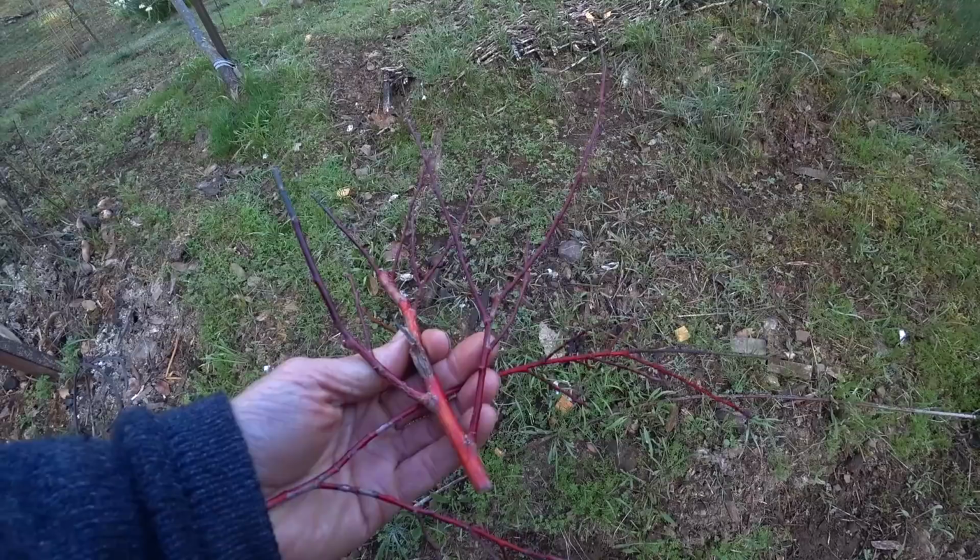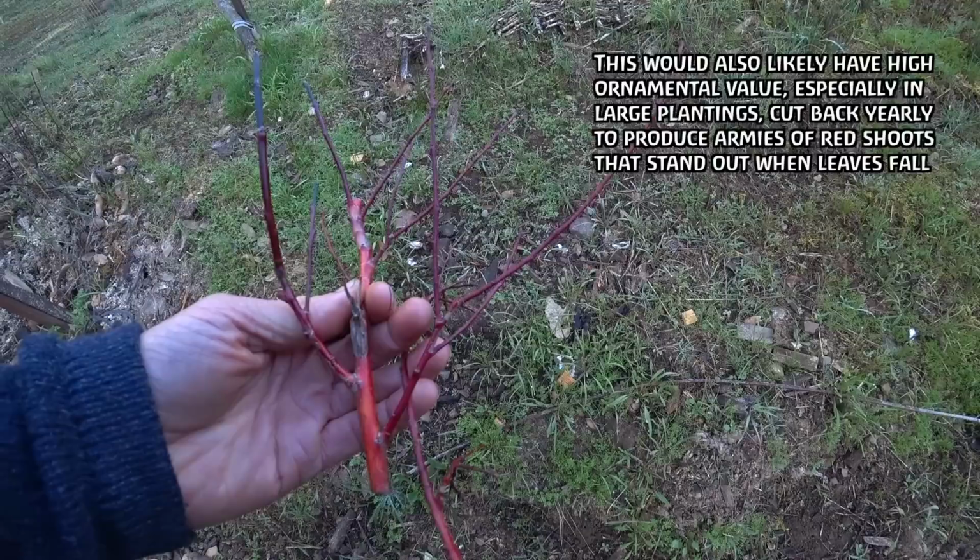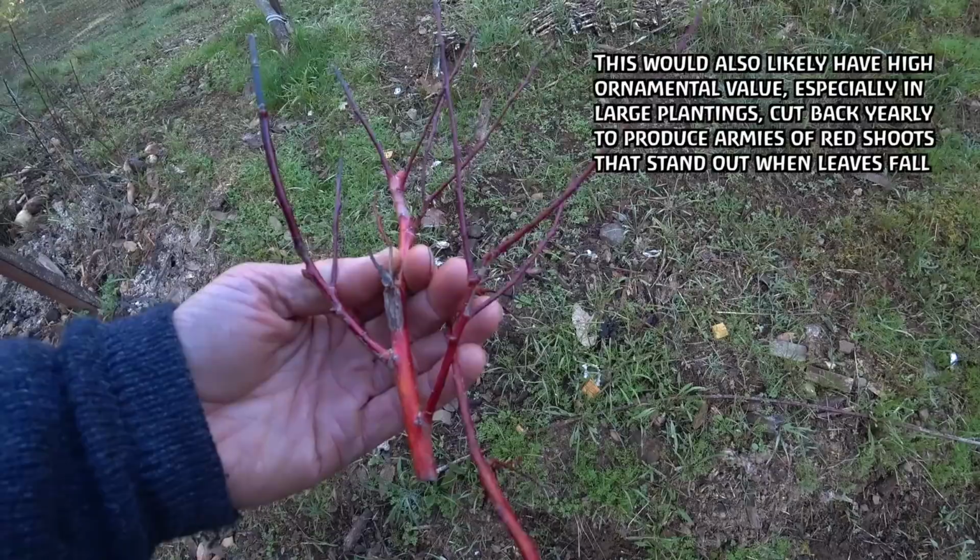I was wondering if it was a native species. At the time it definitely occurred to me that it might not be, because it was so unusual. I pay attention to willows everywhere I go, for decades. Anytime I'm in a riparian area, I'm looking at the willows to see if there's any good basket willow. And I'd never seen anything like this.